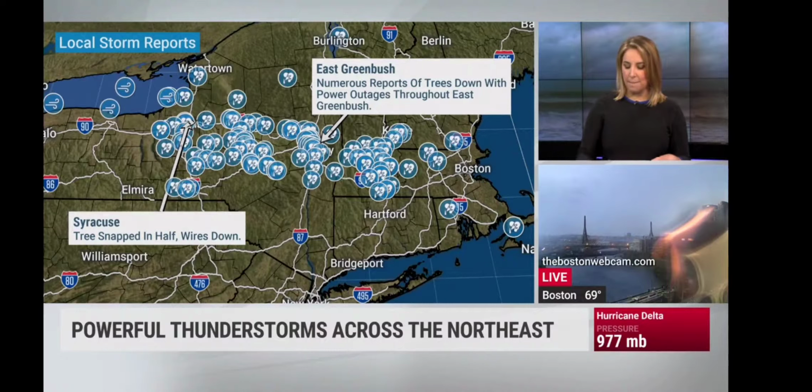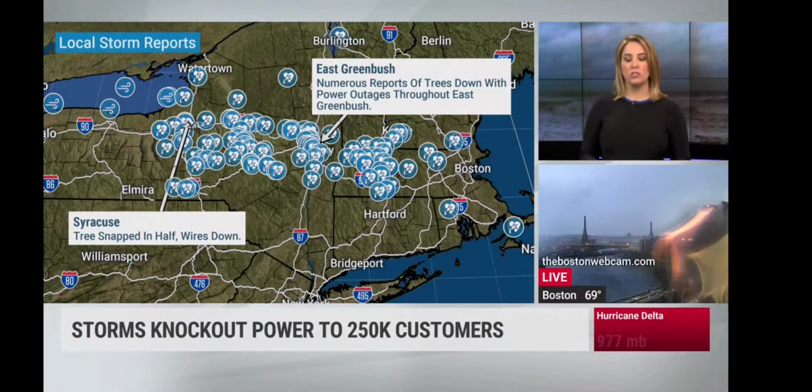Look at the path, the footprint of reports, all the way from Lake Ontario over to the East Coast. Plenty of downed trees and strong wind gust reports, Mike. 60, 70-plus mile per hour reports coming in. Really rough weather for us in the Northeast. Alex, thanks for that update. And I'll get you back to Delta and show you the atmosphere it's going into right now.